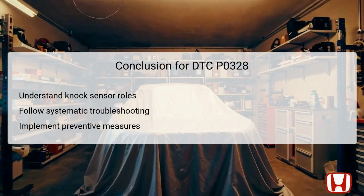Overall, attention to detail in both diagnostic and repair processes will enhance the vehicle's performance and reliability, ensuring a smoother driving experience for the Honda CRV owners.